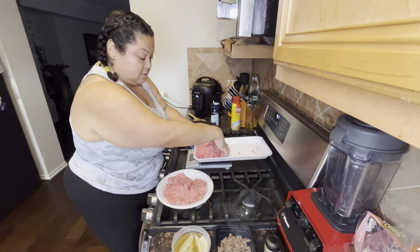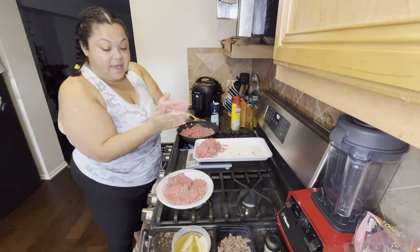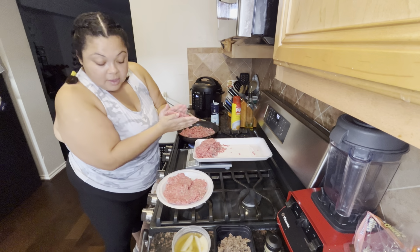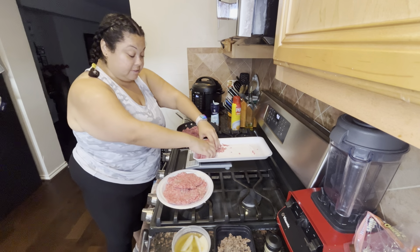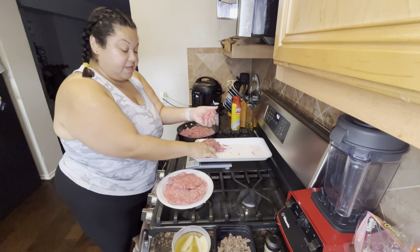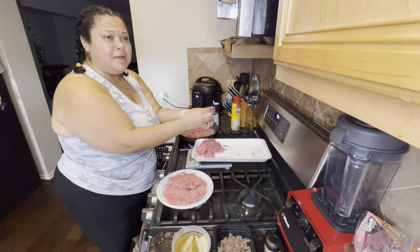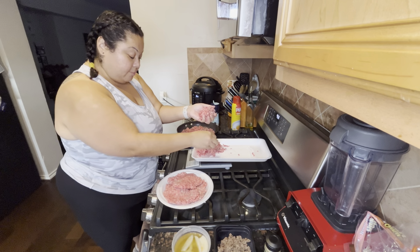I think I should have 5 more burger patties out of this. Cut these up. Now, if you notice, I didn't add any seasoning or anything to them. I had a light bulb moment one time watching Bobby Flay cook, and he was like, stop adding a bunch of seasonings inside of your burgers. It's not a meatloaf. And I was like, oh my god, that makes sense. So now I try to just do salt and pepper.